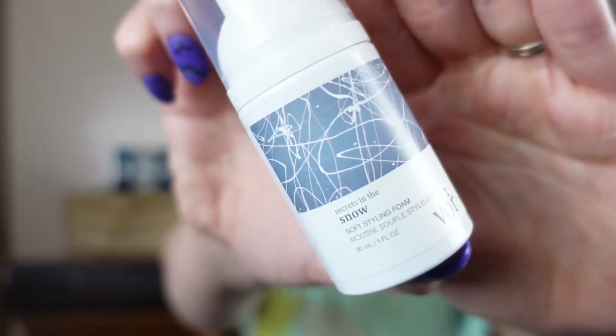Okay, so next we have Secrets in the Snow. Okay, I love that name. What is it? Soft Styling Foam. Okay, so it seems like it's just like a mousse or like a texture foam kind of thing. So I will actually probably try that, mostly because the name is Secrets in the Snow. And I'm amused by that.